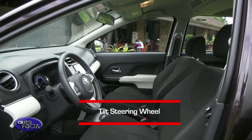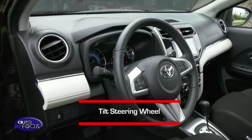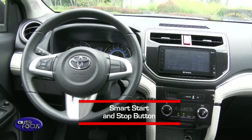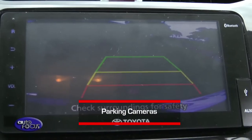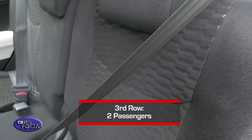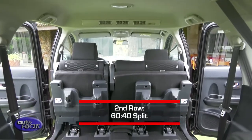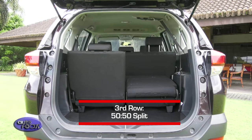Additionally, to make it easier for the driver to navigate the car, the Rush offers a tilt steering feature to move up the steering wheel position. Moreover, the smart start and stop button, air conditioning double blower, and parking cameras are added to the head unit. Since the G-Grade is a 7-seater, 3 passengers can fit in the middle row, and another 2 passengers can sit comfortably in the third row. The middle row folds and tumbles and has a 60-40 split. And the third row also has a fold and tumble with a 50-50 split.